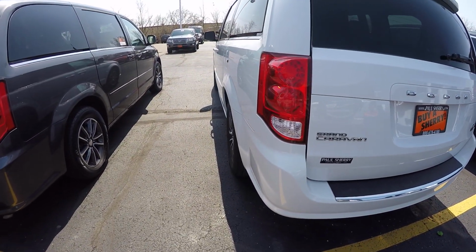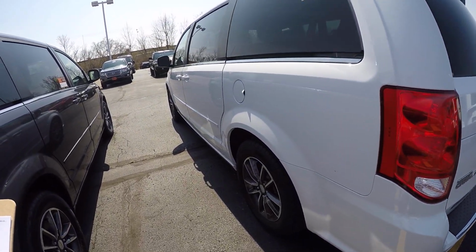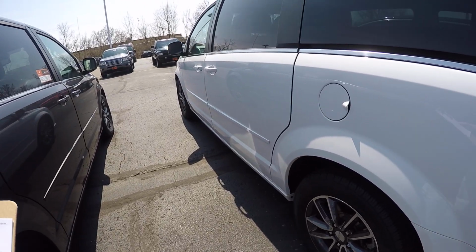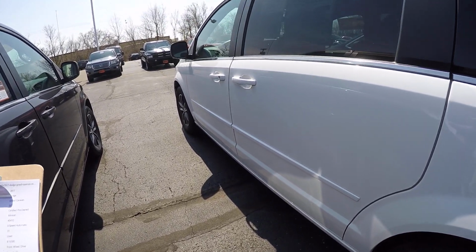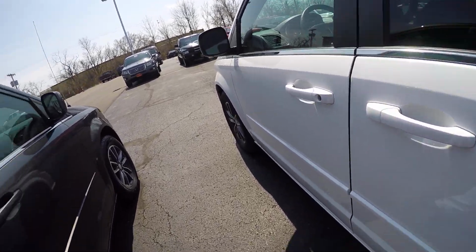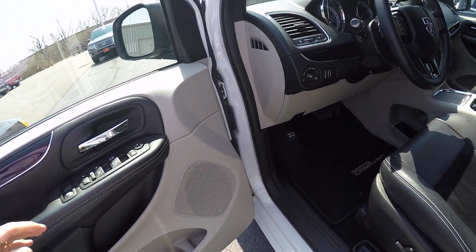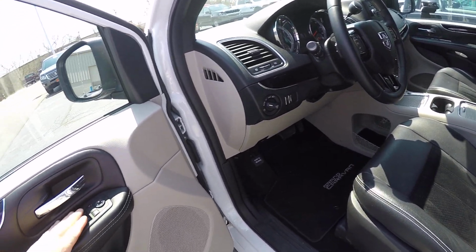This also has the remote start, so you can start this vehicle from a couple hundred feet away, depending on your line of sight. So you can come out to the vehicle in the summer and it's nice and cool, or in the winter it'll be nice and warm, depending on how you leave your climate on when you get out of the van before you turn it off.